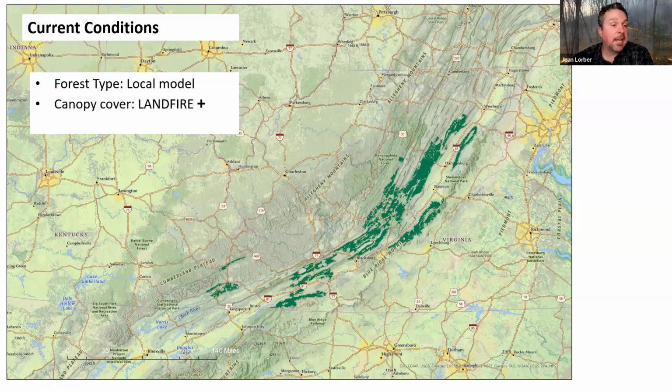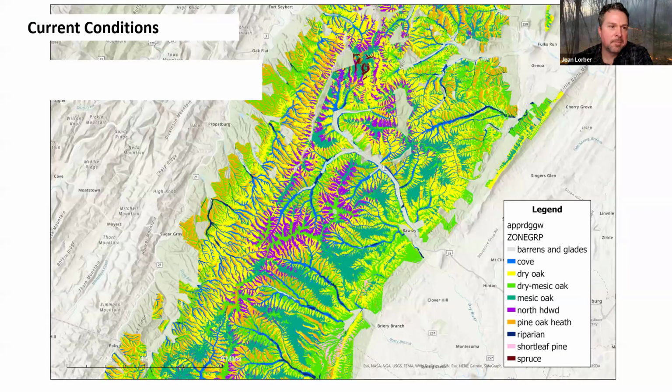For canopy cover, we use LANDFIRE, but I have a plus here because we curated and built on the LANDFIRE results. I'll show you details about that. For age, we had an easy source, which was the Forest Service's own stand level inventory, FSVEG, that had stand age. So we have forest type, we have structure, and we have age. And there we go. That can generate our 5-box model.